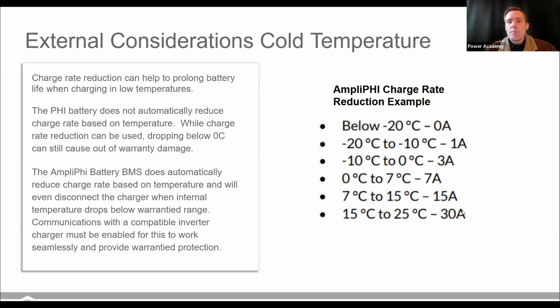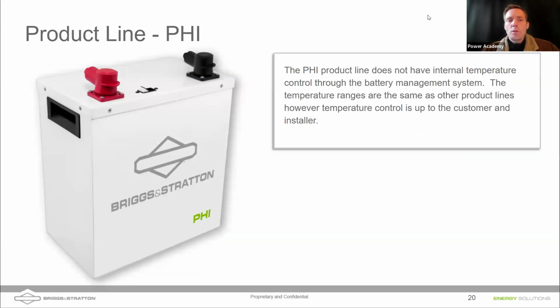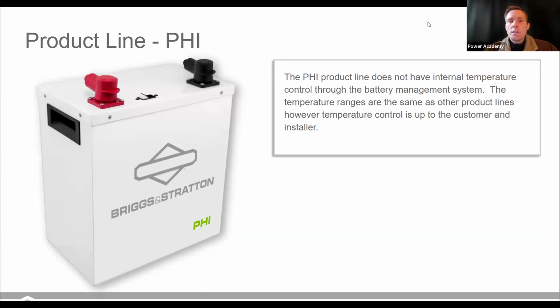So slow charging, but there's a decent amount of internal resistance there. And slowly trickle charging the battery at a low temperature can result in internal heating, which can raise the temperature of the battery. And so you can start at slow amperages and move up as the battery starts to warm up. If you have an electric vehicle and you've charged in cold temperatures before, you'll note that the battery tries to precondition itself. As I mentioned, this Phi battery does not have closed loop communications, so it will not be able to communicate to the charge controller and equipment.